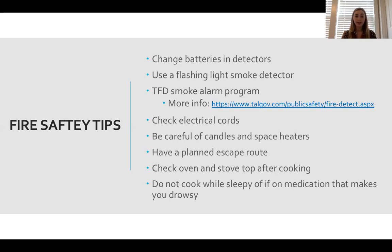And then the Tallahassee Fire Department has a smoke alarm program. This is where they send firefighters out to your home, and they will repair or replace any smoke detectors in your home. And while they're there, they'll also do a little run through and make sure that you don't have any fire hazards. This is a program that's completely free to seniors. I've included the link for more information there. It's a great resource that I encourage people to take advantage of.